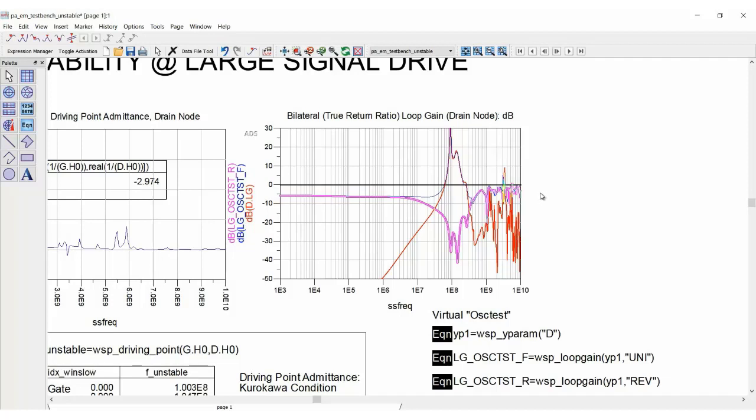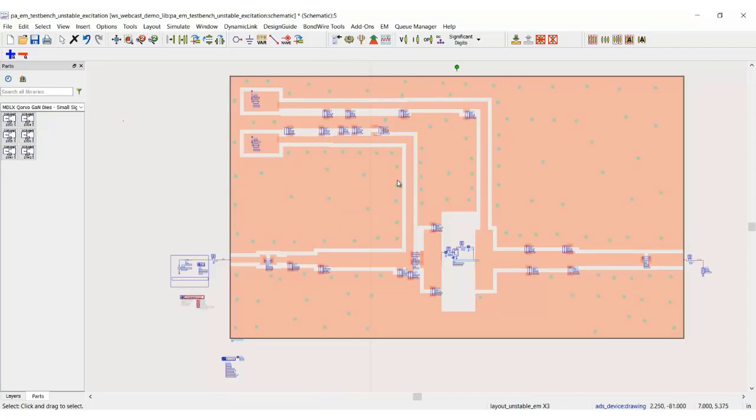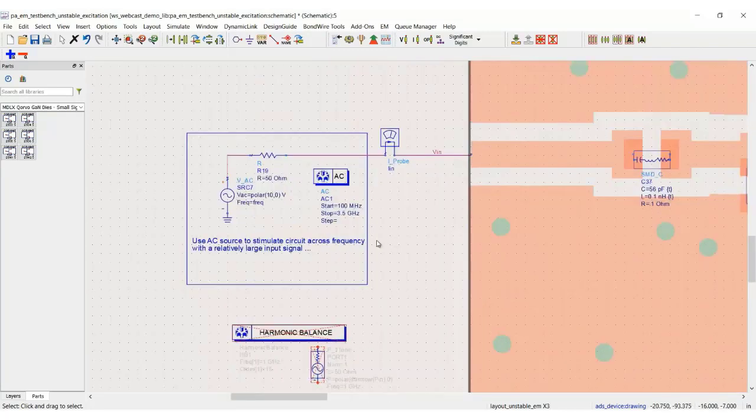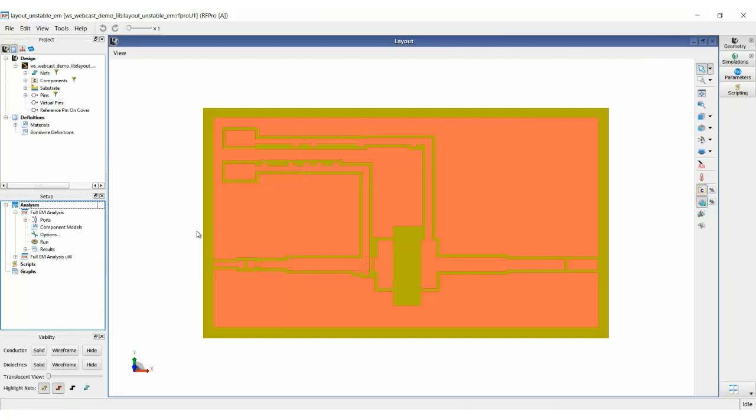So how do you get to the bottom of this? Well, there's lots of ways to do that, but let me show you one technique that I think is pretty neat. What I'm going to do is use the circuit simulation itself to electromagnetically excite the physical layout. And now I'll run an AC simulation, passing in a large signal, but now I sweep frequency, and I do that on the same circuit and EM model that I just simulated with harmonic balance. And after I'm done, I go back to RF Pro, and in the Results tab, I click View Current Density.